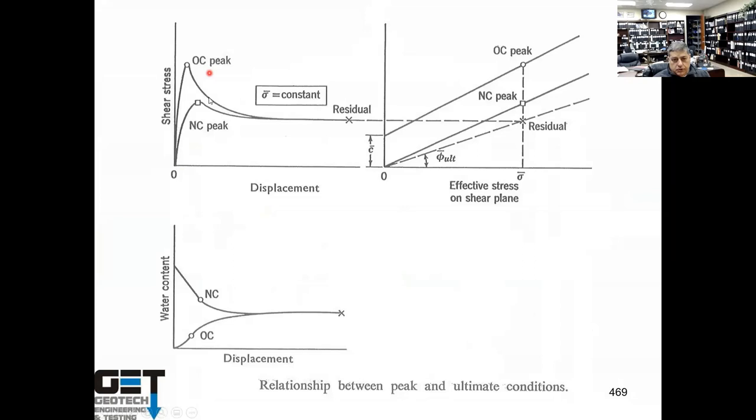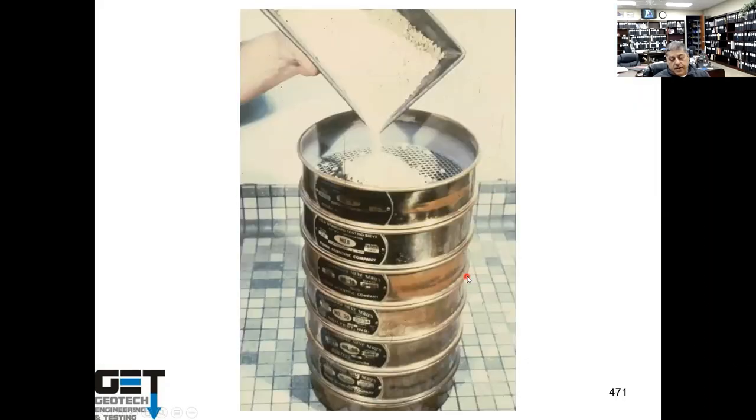You develop stress strain curves. This is the residual strength after the highest strains. This is the peak strength. This is the phi angle over the consolidated peak. So you get the C and phi angles there.